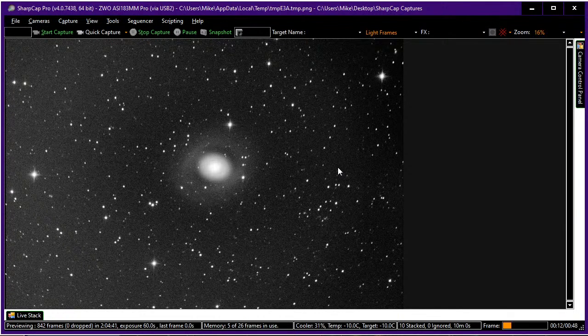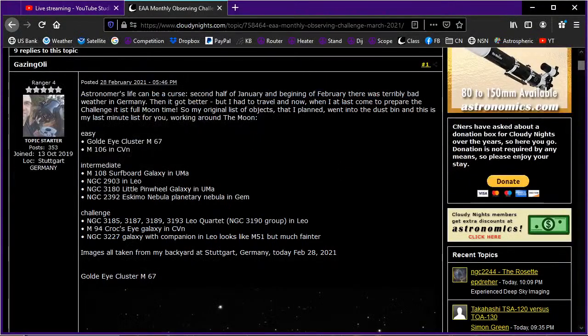Galaxies are a bit like snowflakes. You look at them real quick, they all look the same, but you start really looking at them, they're all very, very different. And there's billions of them. So, cool. Well, M94 Croc's Eye. That's a good one.